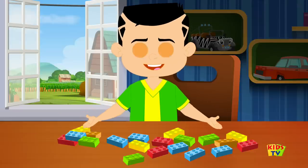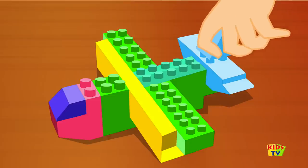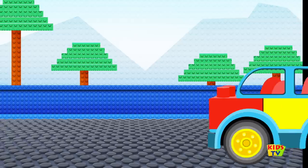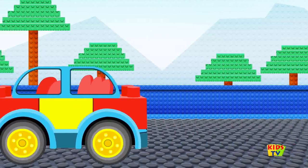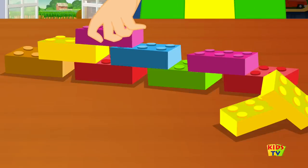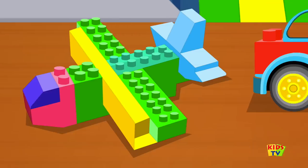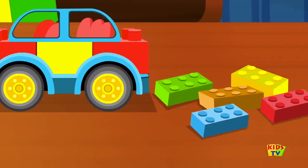My Lego, it makes me a star. I build a plane, I can build a motor car. I join the bricks, there are so many ways. If you want to play, here you are.